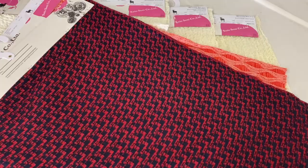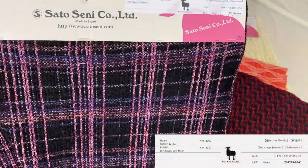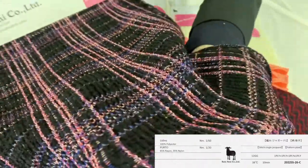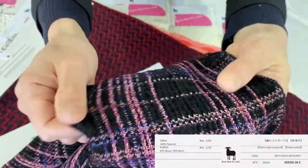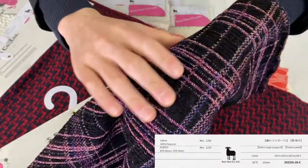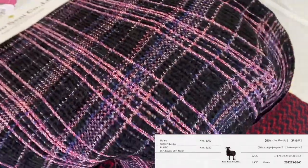And the last one is a jacket between Udine and FURTO. Please have a look at this one. This FURTO is a very fine chenille yarn, and the black color comes from this yarn. And can you see the white, red, blue colors? That's Udine. This will be a very good combination. It's really soft and smooth, and it's a combination between high-tech materials and old-fashioned patterns. It will be a nice proposal for new development.